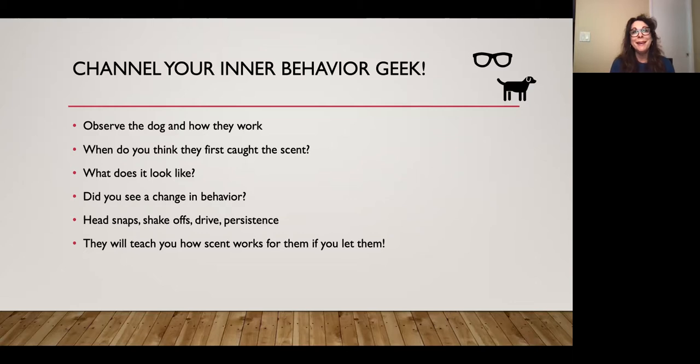So you're going to be a geek if you're not already. You're going to just watch the dog and how they work. That's what's different. You're just watching, and someone's safely running the dog on a leash. So when do you think they first caught the scent? Did you see back on that Rambo video, which I can go back and play, where his head snapped? That's where he first caught the scent.